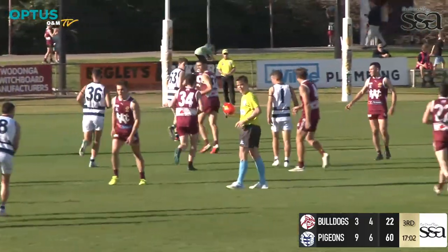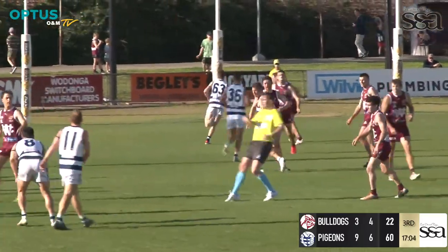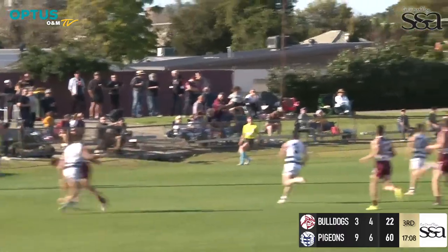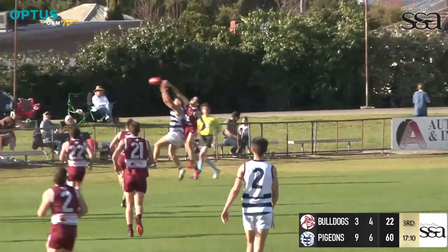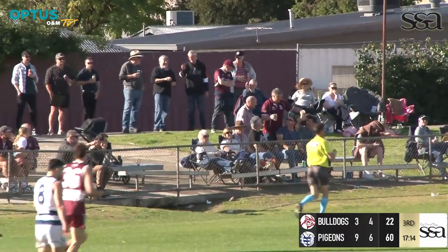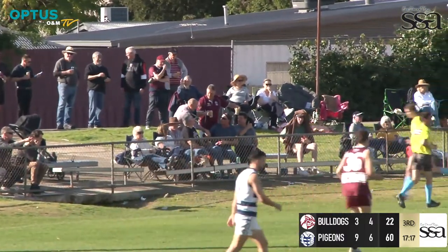Yep, really good to get it forward and that big kick from Casey. But Wodonga holding up again in the defence. Let's see if they can continue it on here. 17 played, Macca's time clock. Gibbons going inside 50 on his left foot, and it's punched over the boundary line and it'll get tossed back in.